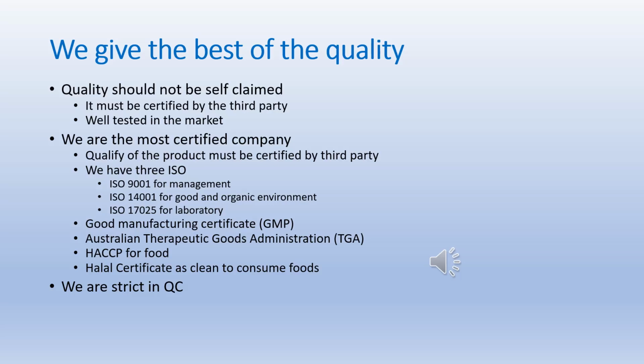And DXN, we are already 27 years in the market now. That's why we are also well tested in the market. And also, we are the most certified company in the world, the most certified Ganoderma company in the world. We have 3 ISO. Many companies only have 1 ISO, they hit the gong and make so much noise, and we have 3 ISO. So we have ISO 9001 for management. We also have ISO 14001 for a good and organic environment. And we also have ISO 17025 for the laboratory, and this is the highest ISO for the laboratory.